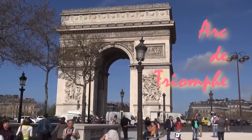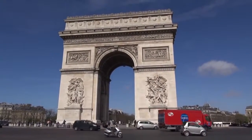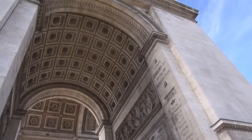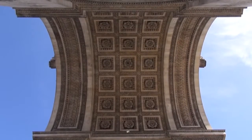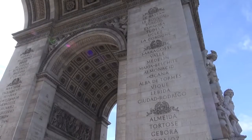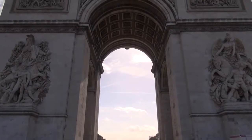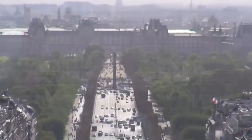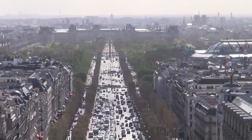The Arc de Triomphe was commissioned by Napoleon, honouring those who fought and died in battle for France. Here also lies the First World War Tomb of the Unknown Soldier. From the top, you can see the perfect beauty of the 12 avenues radiating from the Place Charles de Gaulle Étoile, including the Champs-Élysées.